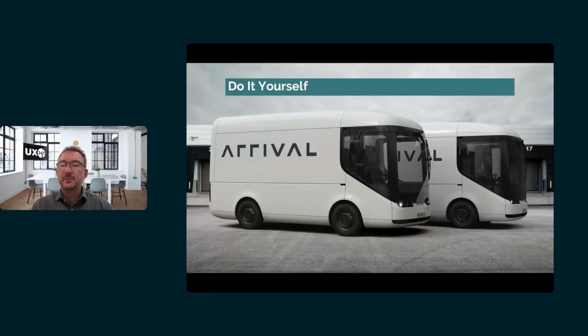So this case study is for a company we work with called Arrival. They are an electric vehicle manufacturer, and this project involved discovery research to establish unmet needs of transport depot managers. As you might imagine, these were really difficult to find. And of the recruiters we went to, only one of them said they could do it. And they only actually found one participant.